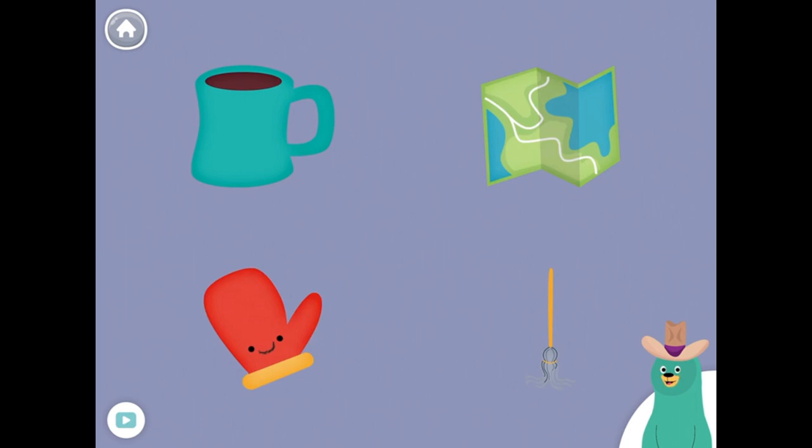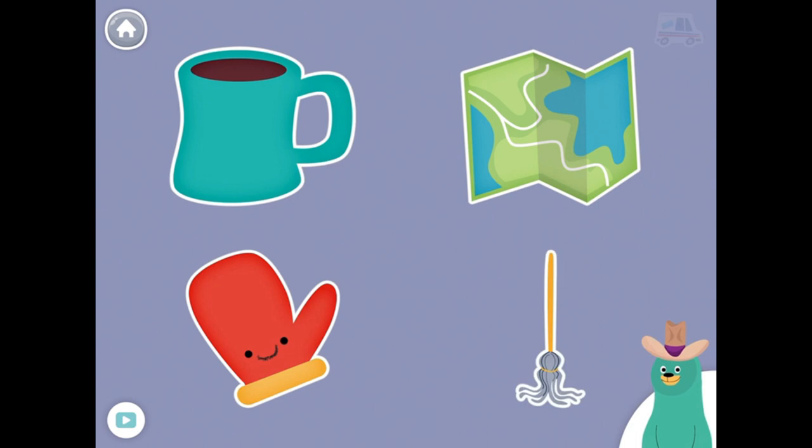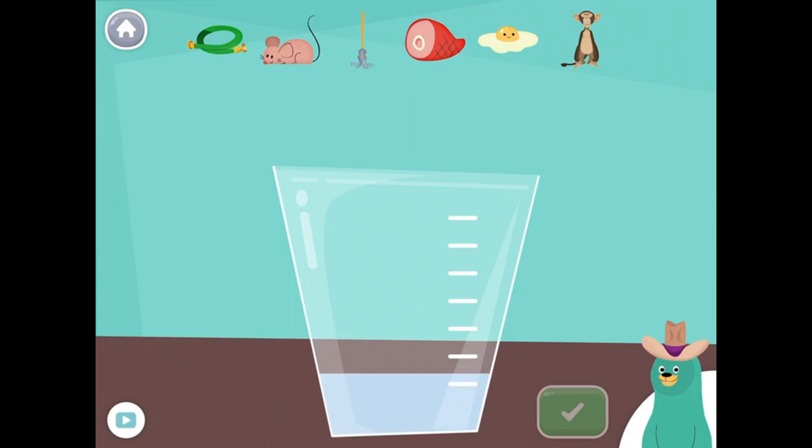All of these things start with the sound. Tap them all and listen to the sound at the beginning. Mug, map, mitten, mop. Good thinking. Drag all the things that start with the sound into the glass.